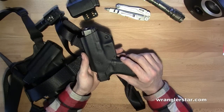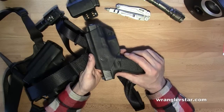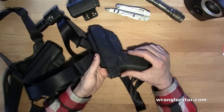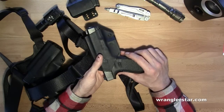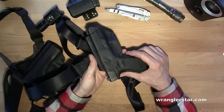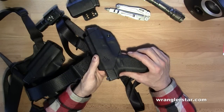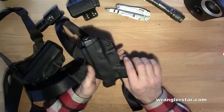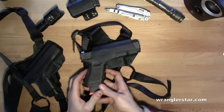I knew it was going to be good, but I didn't realize how good it was until I've used it for so long. I wanted to be sure to do lots of different things: chainsaw milling and falling, working in the forest, and working on my car. I just never have found a need to take it off. I've never once found it in the way or inconvenient yet. So it's a great holster.